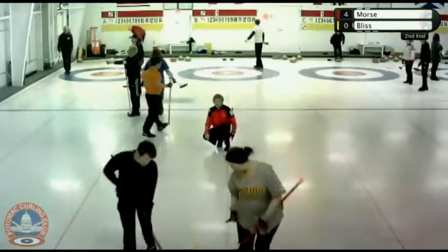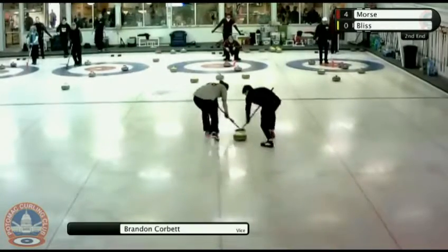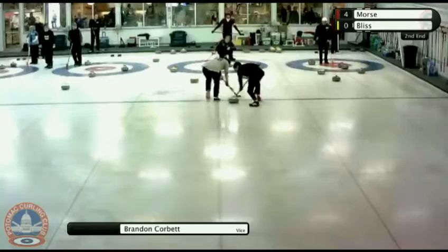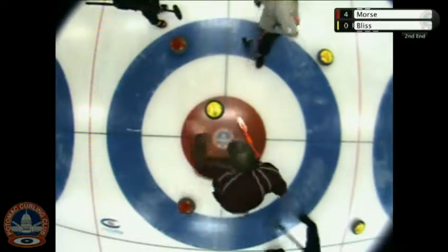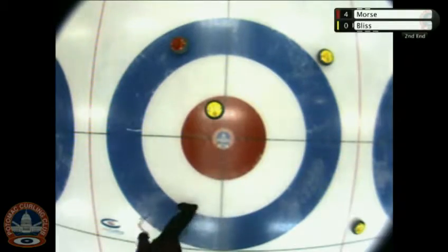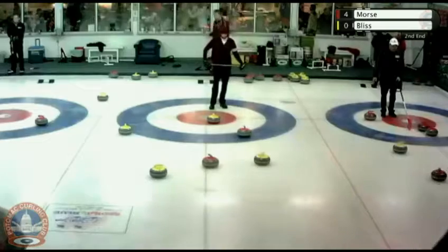Not as heavy as I would expect that to be. He might get a little bit of early curl that might hit the guard, or he's going to go right by the guard. Perfectly made shot. It's a perfect hit, just enough of a roll to put it behind the guard and make life a lot harder for Carl.